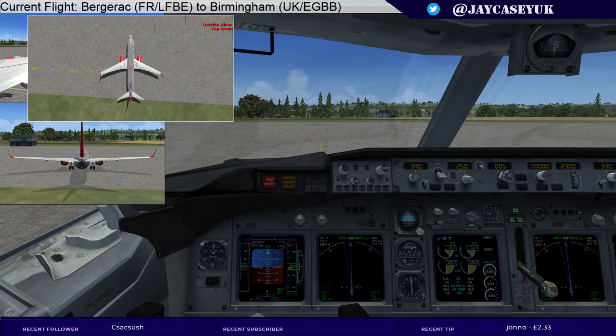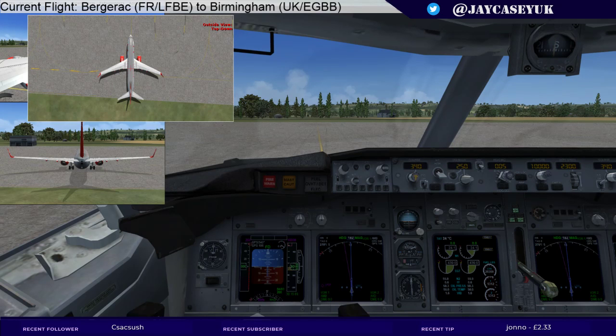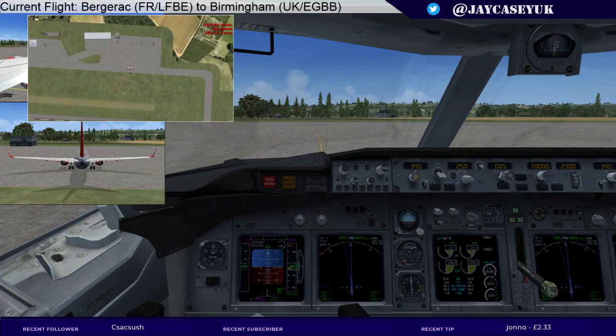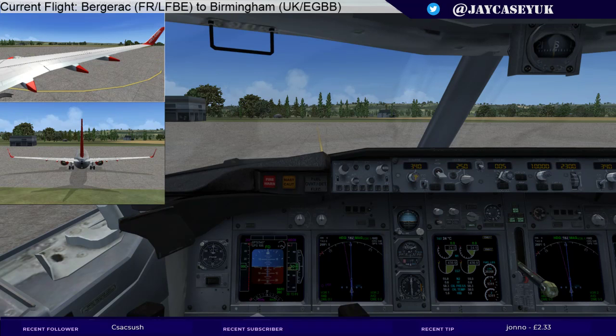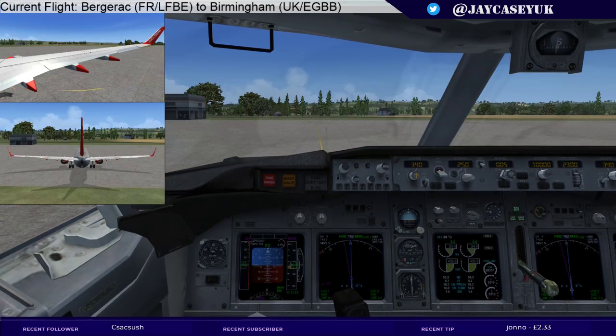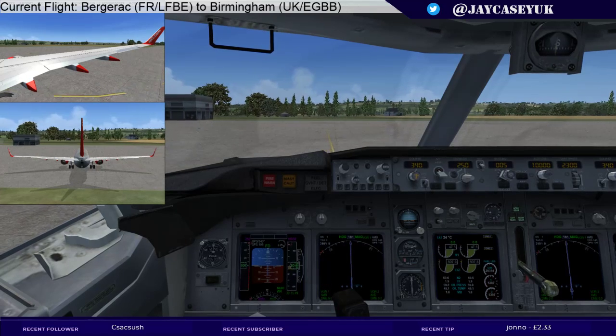Okay. Whoops, didn't want to do that. Right, so we've got to do a U-turn when we get to the end of the runway. That should be interesting then. Let's have a go with this. Normally when I do these charter flights, I end up in places like Corfu. Corfu's a good one. That's a turnaround at the end of the runway.